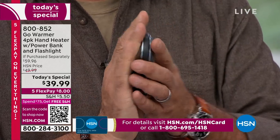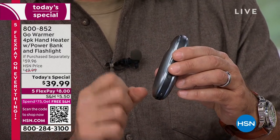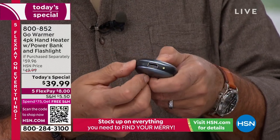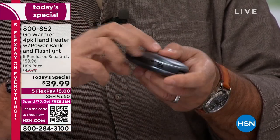So when you put it in your hands like this, you're going to feel that heat through and through. Now, on the side over here, there's an activator button. You've got down here a USB port. You've got a button over here, a little slider for the flashlight that's built in on here as well. And then you've got a little charging port that you use to recharge this every time.